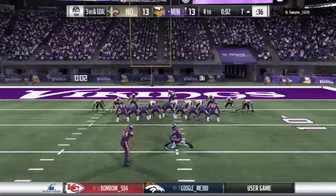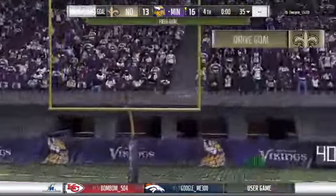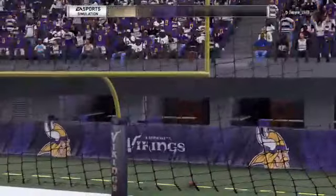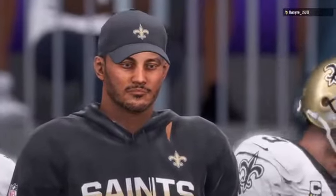This for a trip to the Super Bowl. And he got it. The kick is good. Next stop, Minneapolis. They're off to the Super Bowl.